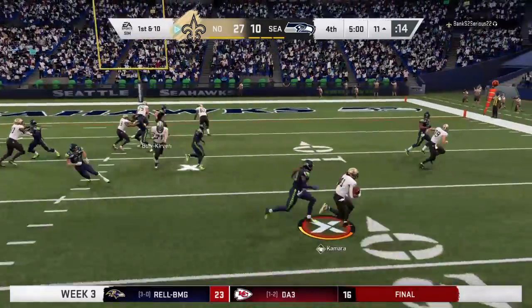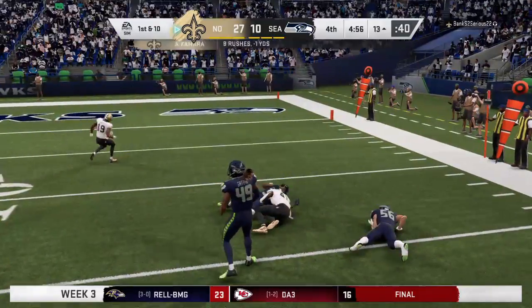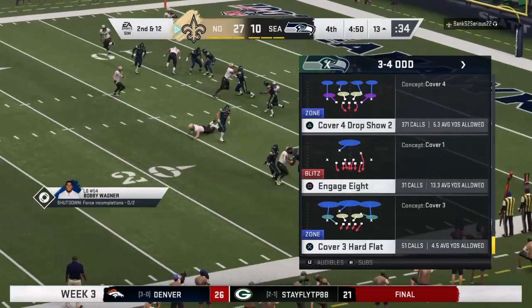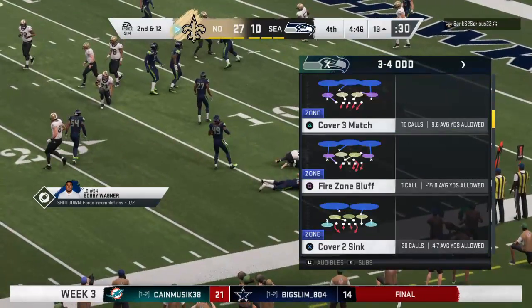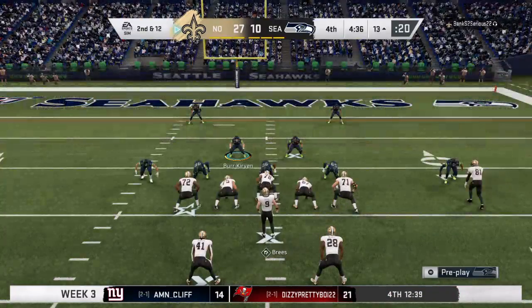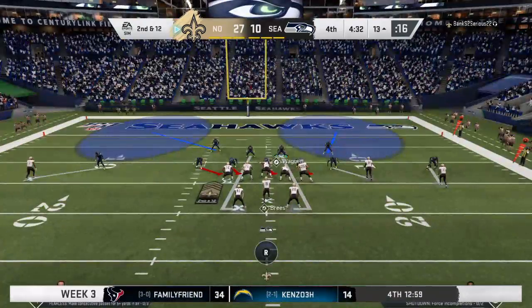Toss play, Kamara. And this has been a familiar sight all afternoon as they stop him behind the line. It's a loss of 2 there, bringing up second down. Loss of 2 brings up second and 12 at the Seahawks 13-yard line. A rare misstep on that last play because the drive has been strong, but now it's second and 12.